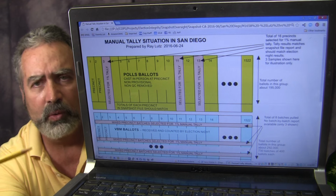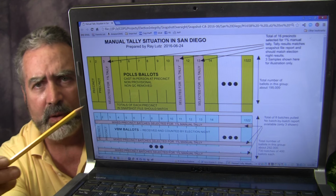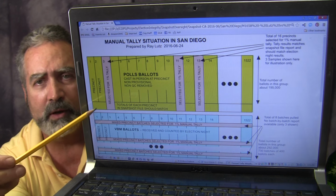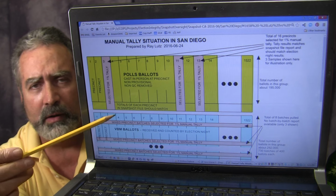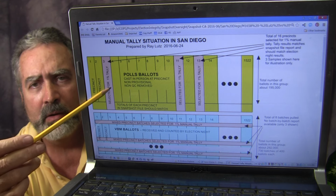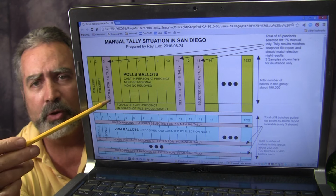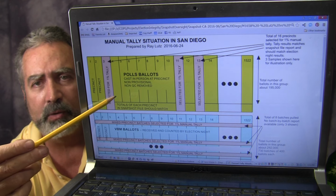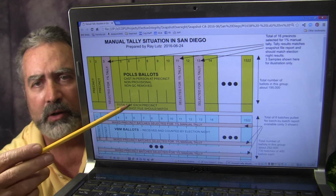Again, if you were a hacker and you're trying to fix the election, and you didn't know in advance what these were, then we might hit one that you fixed out of 1,000. So there's a chance you could be caught. If you know what they are in advance, of course, it's easy to miss them. After the election, what you could do is just unfix the ones which are selected for the 1% manual tally, and then it would match. And then you distribute your fixes to other precincts that are not included.